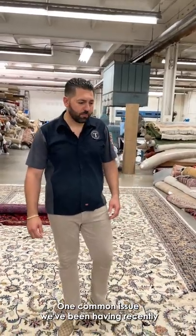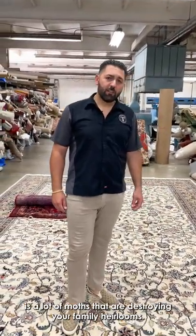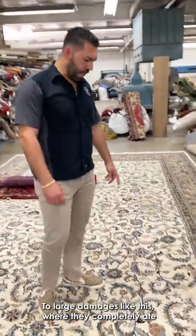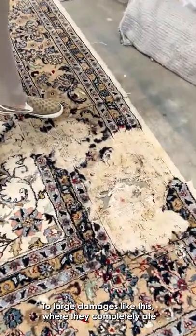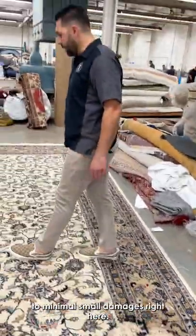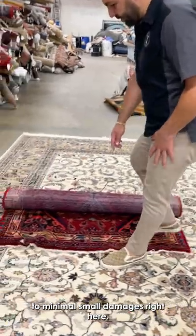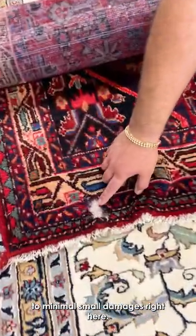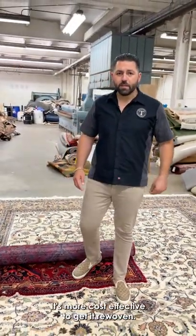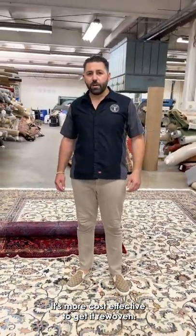One common issue we've been having recently is a lot of moths that are destroying your family heirlooms. So large damages like this, where they completely ate through underneath the sofa, to minimal small damages right here. Something small like this, we could get it rewoven. It's more cost effective to get it rewoven.